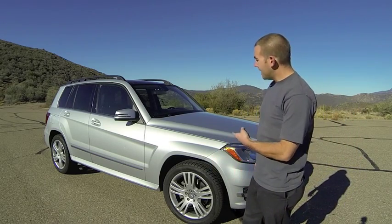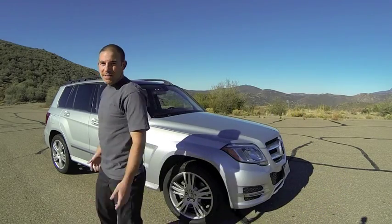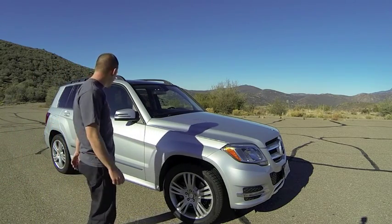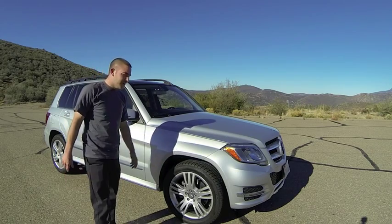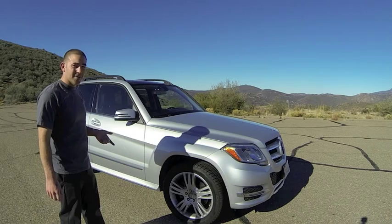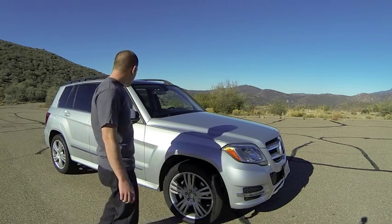Jeff White, and that's a 2013 Mercedes GLK 350. Got a 3.5 liter V6, about 302 horsepower, 7-speed automatic transmission, paddle shifters, which is pretty rare for an SUV. This specific one priced out about $47,000 with all the options. So with tax and license, you're looking in the 50s.